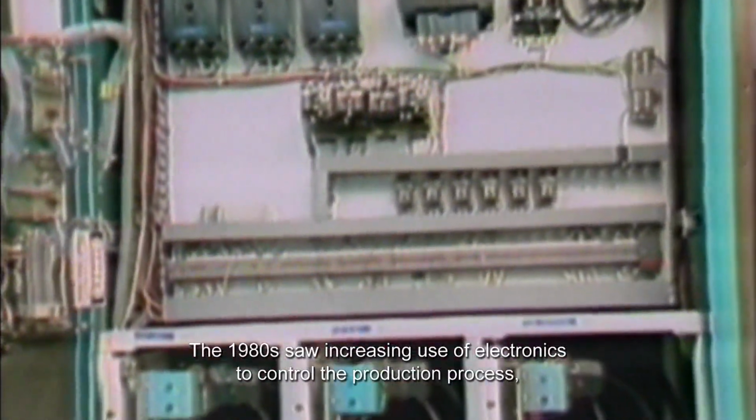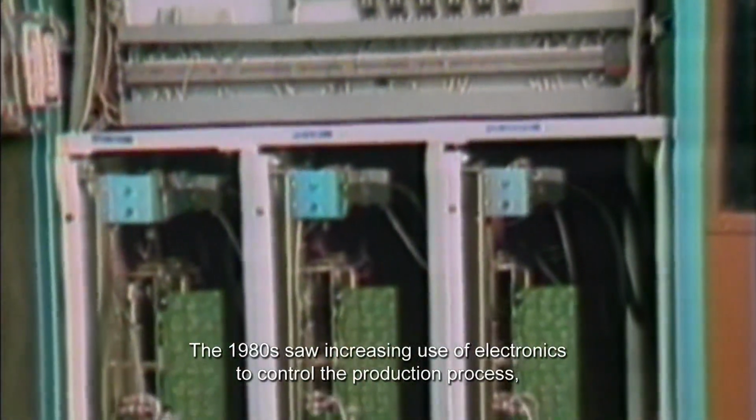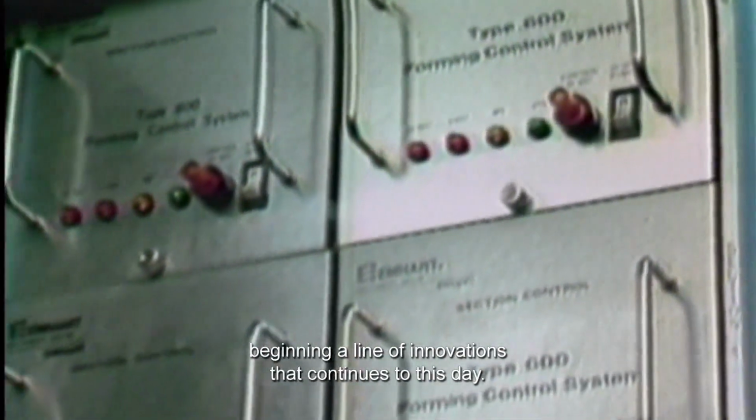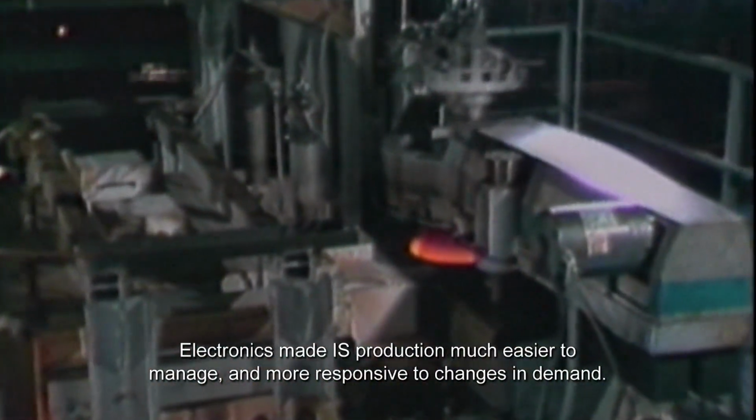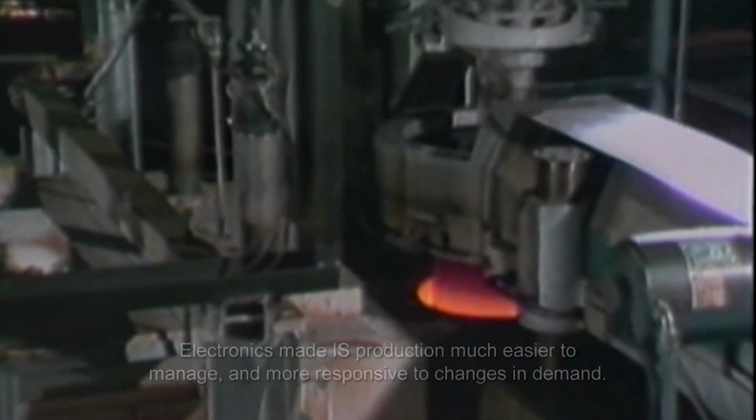The 1980s saw increasing use of electronics to control the production process, beginning a line of innovations that continues to this day. Electronics made IS production much easier to manage and more responsive to changes in demand.